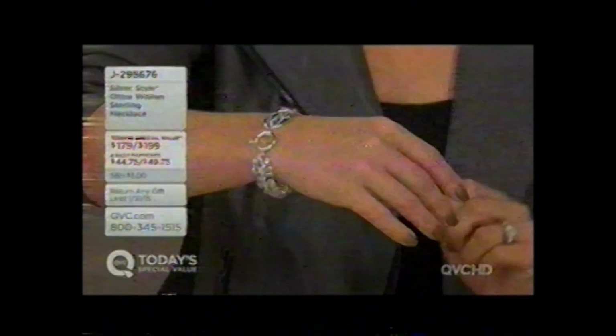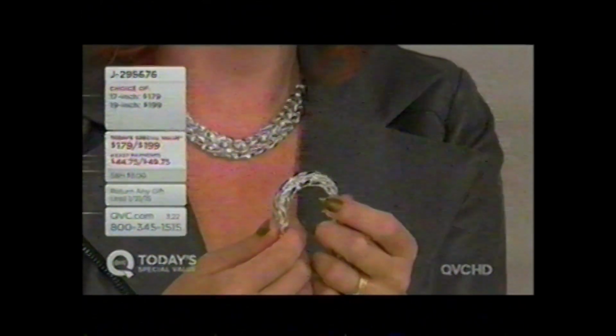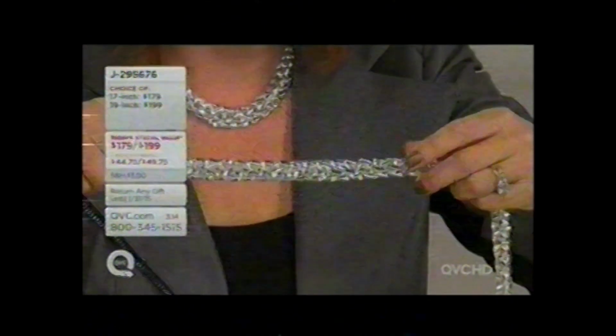So you may ask about the bracelet, but I do want to let you know some other details about the necklace. If you're going for the 17-inch necklace, 44 grams of silver, that is such a substantial look and a substantial feel. Here's the flexibility of it. Now, with a link like this that has so many intricately woven pieces, this is the part of the necklace that you see, and it's so highly polished and beautiful.